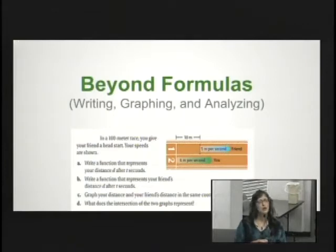And then, now graph it. What would that graph look like? So now we're getting into taking different variables and we're graphing them along with our results. And finally, what does the intersection of the graph mean? And here's the real-world implication. What does that mean when the two lines on the graph intersect?